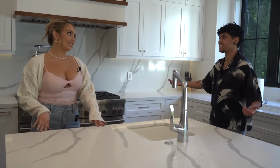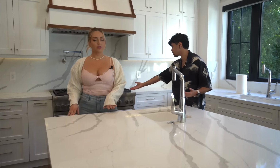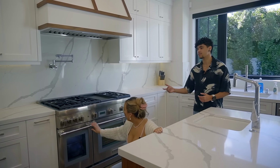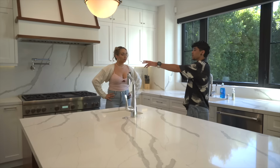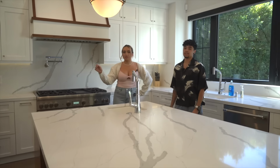No. So this is the kitchen, and it's really nice. It has two ovens. I don't even know what that second one is. There's like a little baby oven. Are we gonna cook this much? A bigger oven. Going in towards the fridge, I don't really know how to work this fridge yet. We're not gonna open it, but apparently it opens and closes on its own.